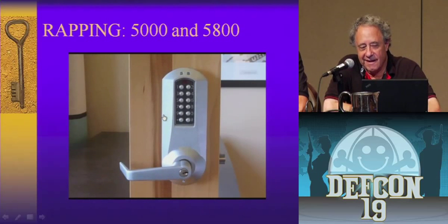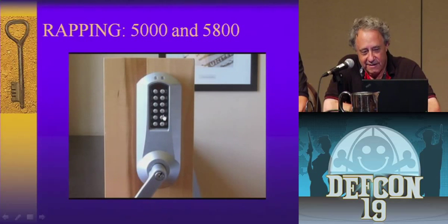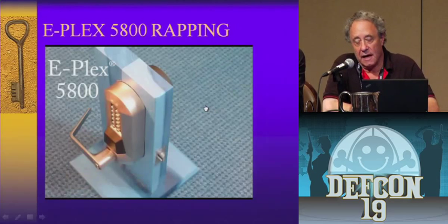We have to do it in slow motion. It was too fast, so we had to do it in slow motion. Well, but as I said before, it's timing. It's just like lock bumping.